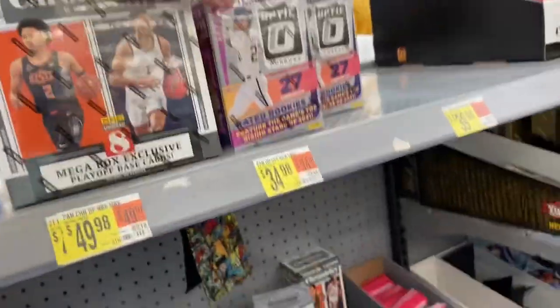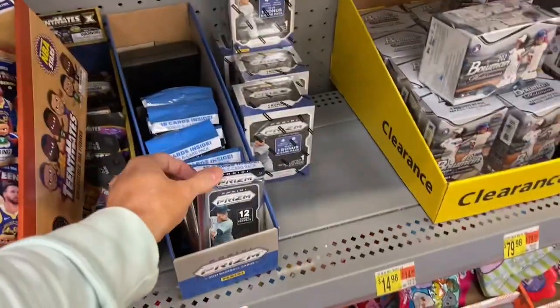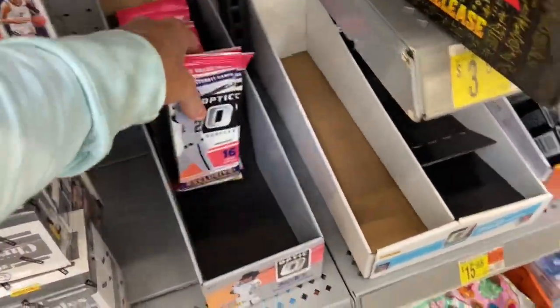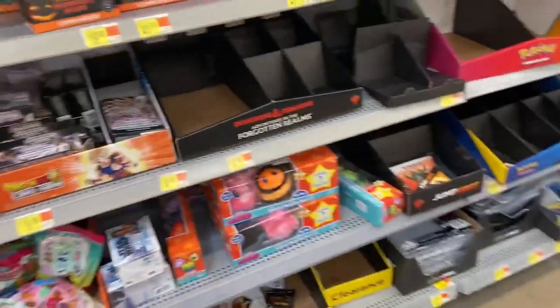some blasters, cellos, and a couple mega boxes chilling here. A couple optic blasters, some prism baseball, and then some Bowman baseball as well. And then you got some optic cellos also. So, I mean, it's not the best product that we have here by any means, but we're going to take what we can get.